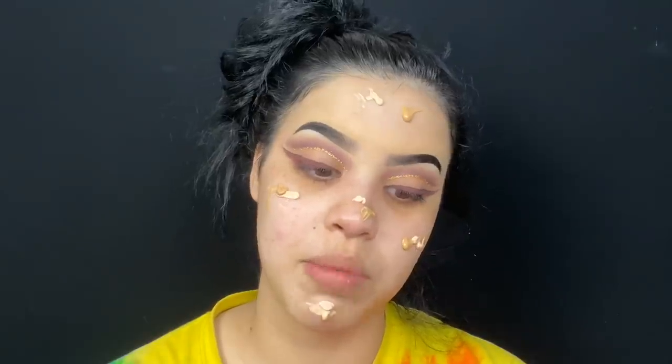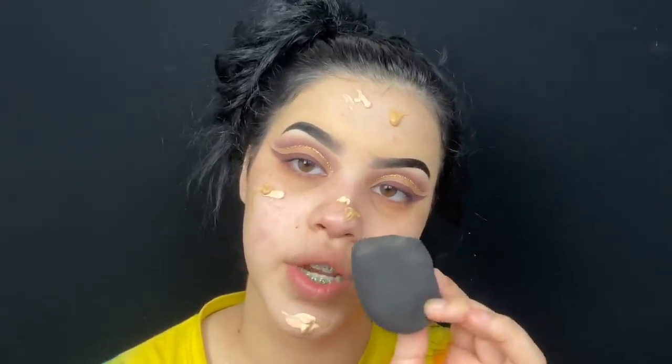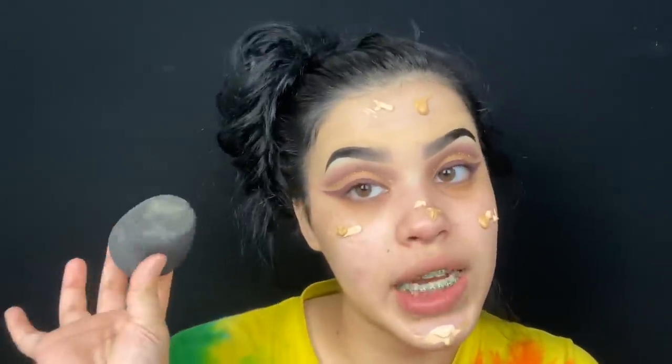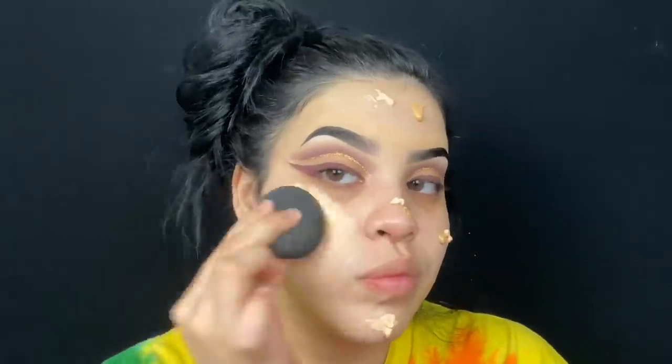Now I'm gonna go in with my Beauty Blender, and this is a Beauty Blender from Beauty Blender. It's a little messed up because my dog decided to chew it, and I tried to cut it straight because it's $20. Not throwing it away. Still works great, so 10 out of 10 for me. Definitely worth my $20.